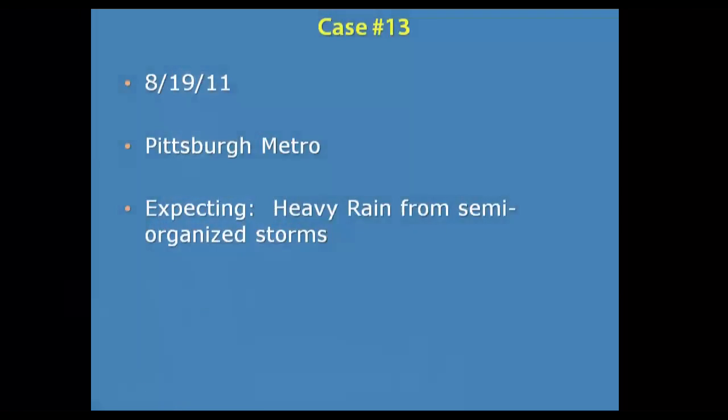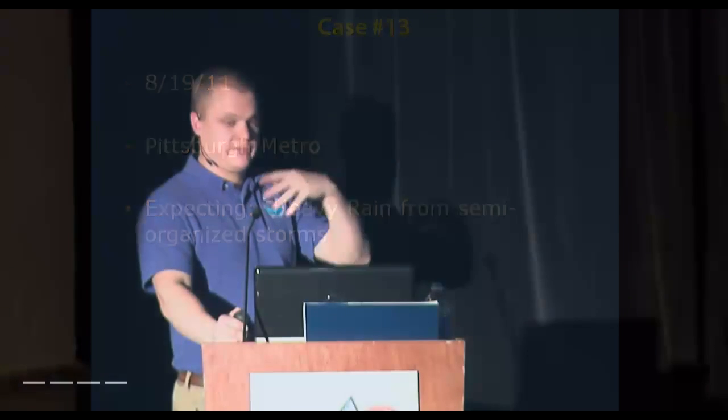Let's go to one heavy rain event and then I'll wrap it up. So this is the last one I'll show. It's from Pittsburgh in August. The office was expecting heavy rain from somewhat organized storms. They weren't necessarily expecting tropical-like convection. There weren't tropical remnants or anything like that. It was just a moist environment, lots of heavy rain expected.